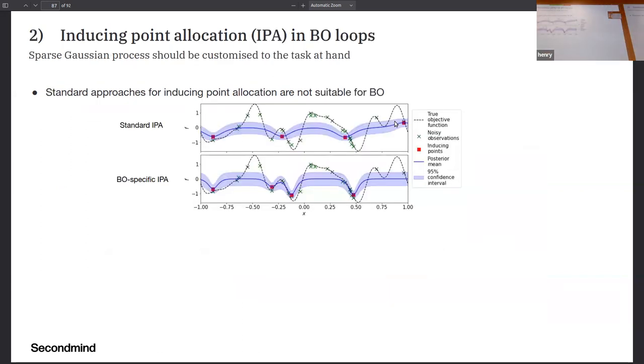There's also another subtlety. When you use these sparse Gaussian processes, there are these things called inducing points, the representative data points that you pick to try and summarize what's going on. Imagine on the top here, we've got some green crosses of data points, and I'm trying to approximate that fit using just four data points. So they're the red dots, the four inducing points.